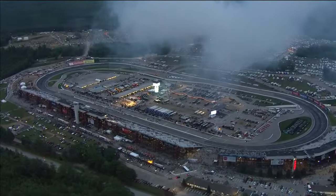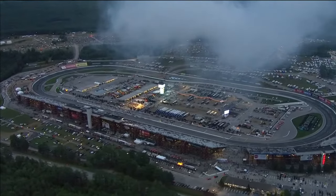Dylan is called up with Christopher Bell. Man, and it was a valiant effort. Almost had the weekend sweep, won the Xfinity Series race yesterday, and just a couple laps short today. Had it gone the distance, do you feel like you had a shot at him?